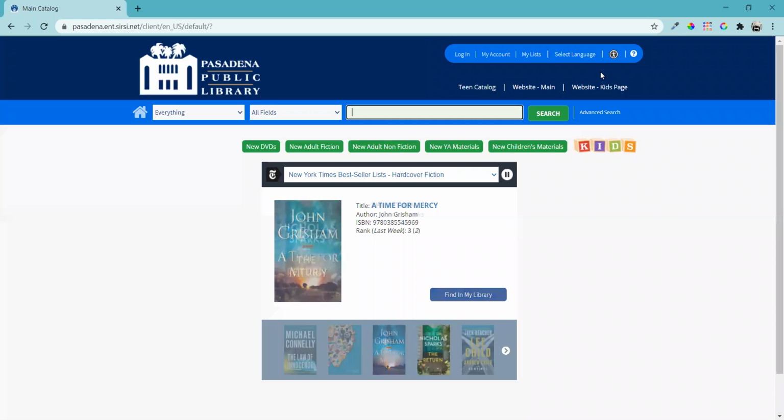Hello. Here are a few more details about new features in Enterprise and some tips for helping you search. The home or start page of Enterprise has some lists you can browse without entering any search terms.